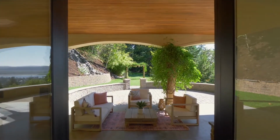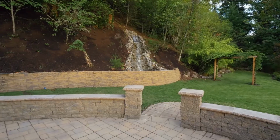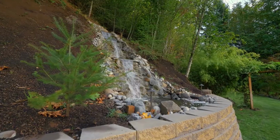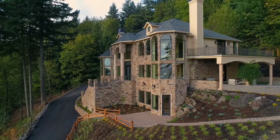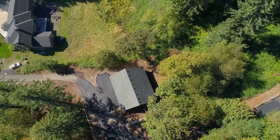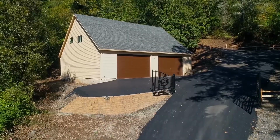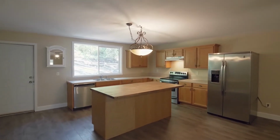From the covered patio with a fireplace and outdoor kitchen, take in sunset views while enjoying the water feature. The large shop for business or RV storage includes a living quarters with a full kitchen, bedroom, and bath.